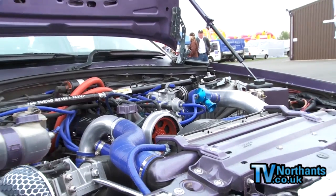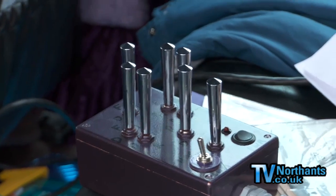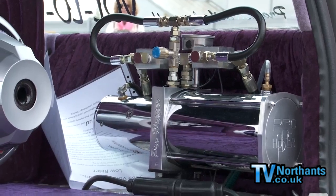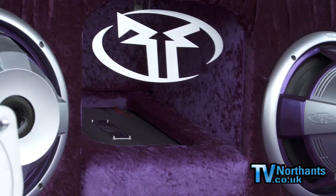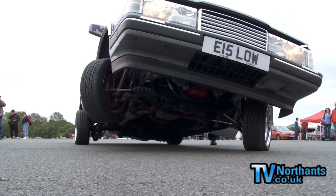Now I can see in the back you've got somebody sitting in the back with all the levers. I'm taking it that's for the whole hydraulic system. Can you tell me about how that works? In simple terms, it's a hydraulic system and it's just rams. The back end will lift 12 inches from the ground and the front end will lift 10 inches from the ground. Yeah, it looks a lot of fun.